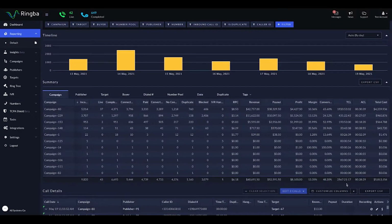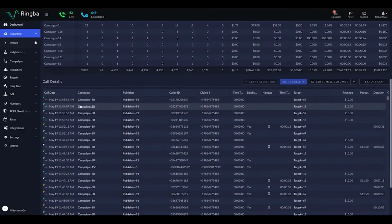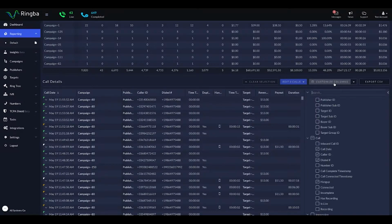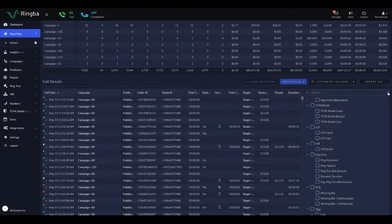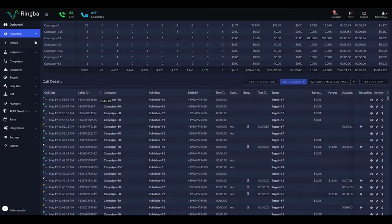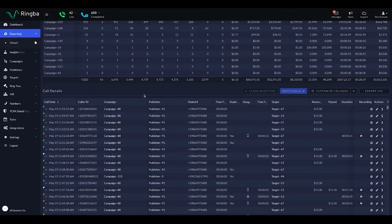Very fast. Additionally, you can customize all of your columns. So you're not stuck with these defaults here. So if I scroll down, you see that there are some default data points, call date, campaign, etc. If I click customize, I can extend these columns and add or delete any column I see fit in real time. Additionally, you can drag and pin columns the way that works for you and your company. These are saved by user, so you're not having to do this every single time.